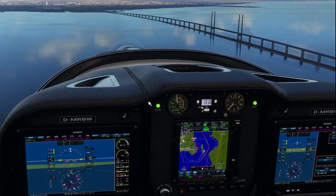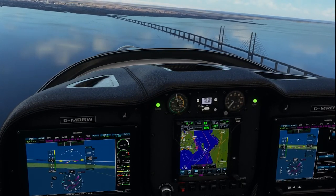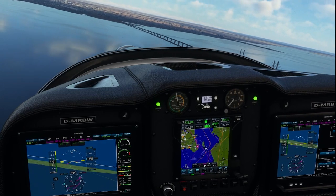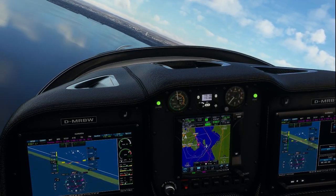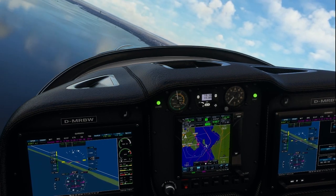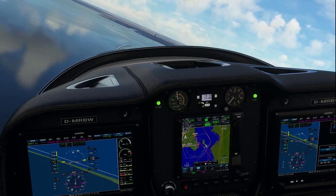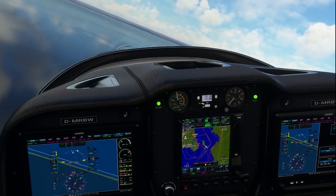Let's turn again, so it doesn't think I'm November Romeo Charlie. Left hand, Darwin 22 left. There we go. Touch and go. November Romeo Charlie, join final 2 left, touch and go. Join final 2 left, November Romeo Charlie.